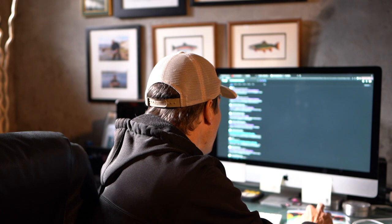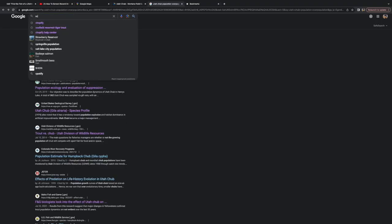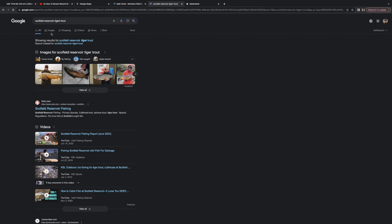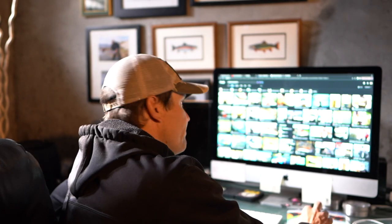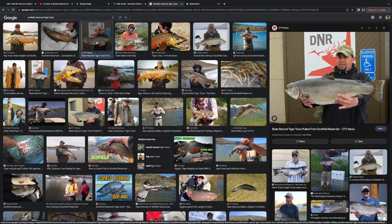So come back over here. Now, I want to confirm, it says that Schofield Reservoir has indeed large fish in it and an overpopulation of Utah chubs. I already know the Utah state record is 19 pounds 2 ounces, caught out of Schofield. That record came after several previous records were broken in Utah. But just to see, does Schofield Reservoir grow large fish? I'm just going to Google search it. Schofield Reservoir. And since all the pictures that I've seen so far have been of tiger trout, I'll just put tiger trout. All right. First thing that comes up is a bunch of pictures of really big trout that have been caught out of Schofield Reservoir.